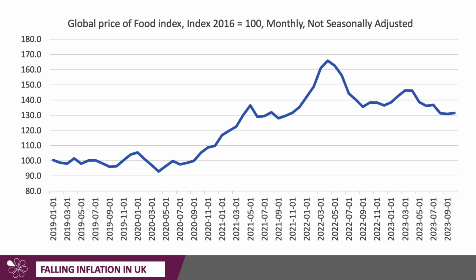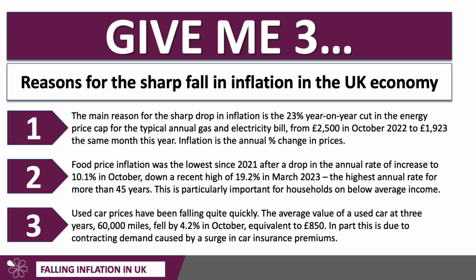The third reason, I think, for inflation falling so sharply is, in fact, what's happening in the used car market. Very interesting. In 2023 used car prices, the price of second-hand vehicles, have been falling quite quickly. If you take the average value of a used car at 3 years with 60,000 miles on the clock, they're actually falling by 4.2% in October. That's just under £1,000 reduction in the average price.